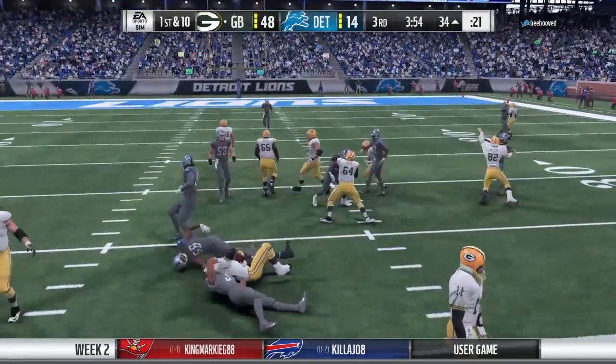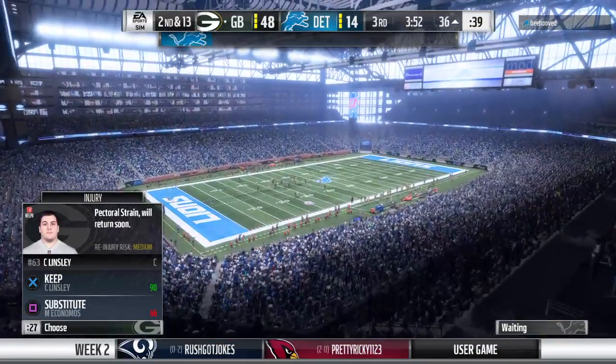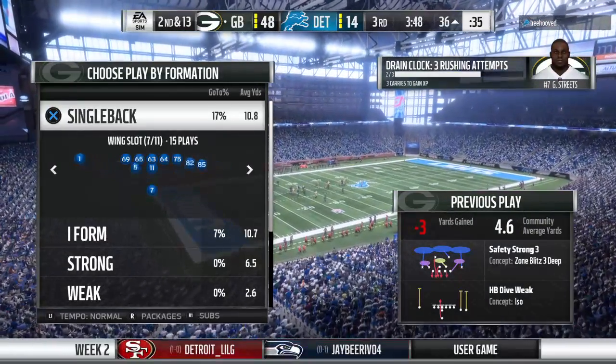They'll run on first down. Green. No dice this go-around. He's hit behind the line and taken down. A loss of a full 3 yards, and now it's second down.